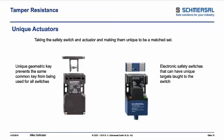The next one we're going to look at in that list that we were talking about is tamper resistance, unique actuators. You saw the pictures of the keychain or the wire tie with the different actuators for the switches, because you can get switches like the mechanical key switch you see on the left there with a standard key that fits all switches. It's a standard part number. But you can also get some of these devices that are uniquely coded.